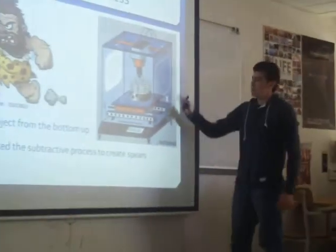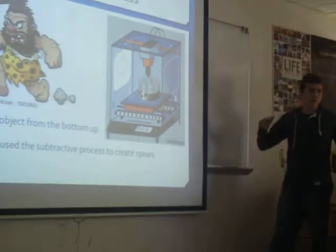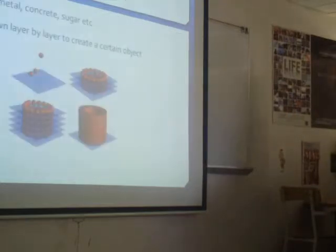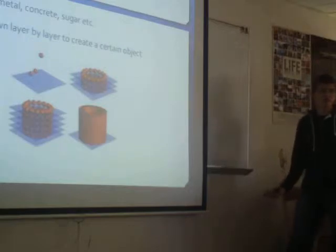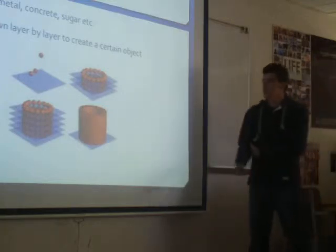But with the additive process, you actually build it from the ground up. So it's like laying down a piece of wood, the string, and the rock all together, so nothing's wasted. Some of the materials you could use: plastic, metal, concrete, sugar. Also, they've been working on bio ink. I'll get into that a little bit later.